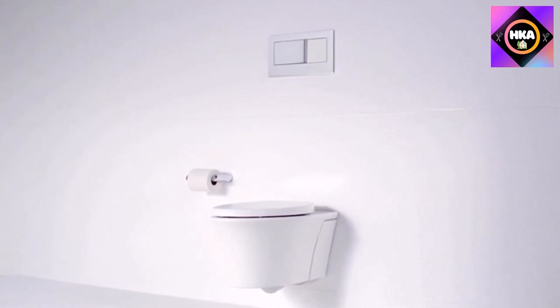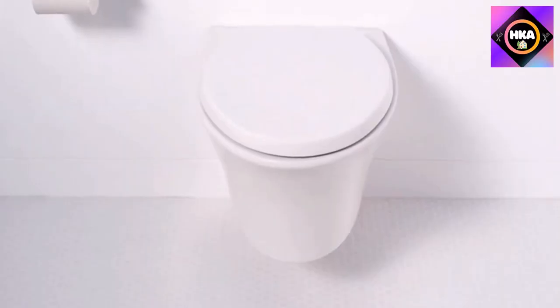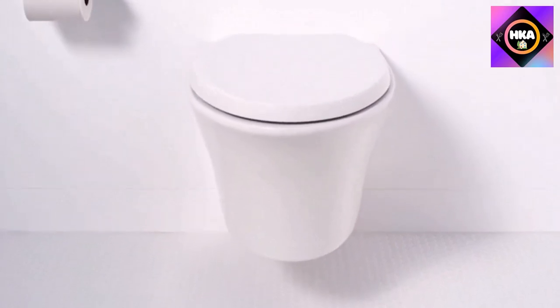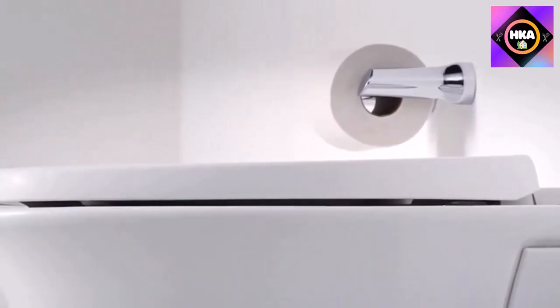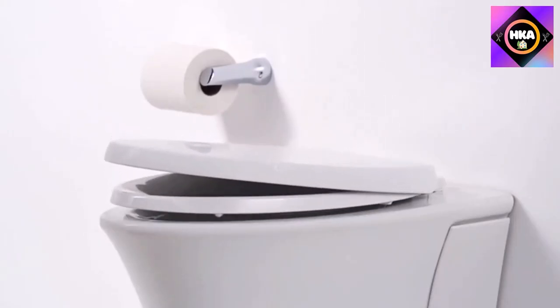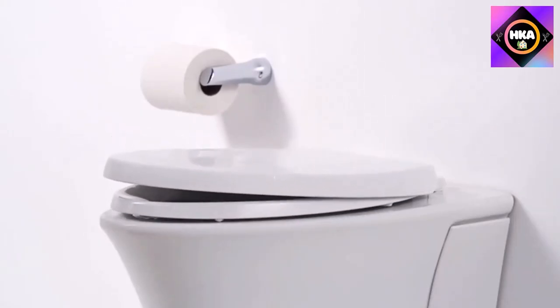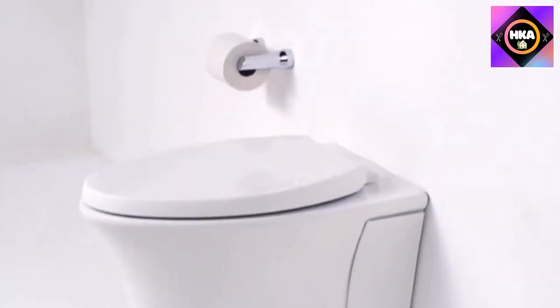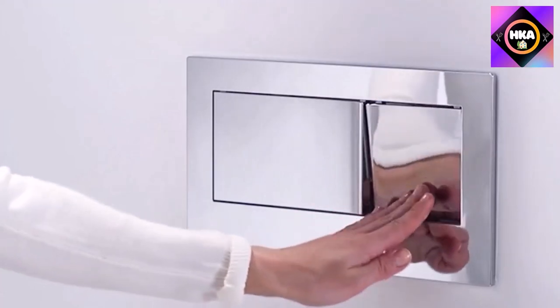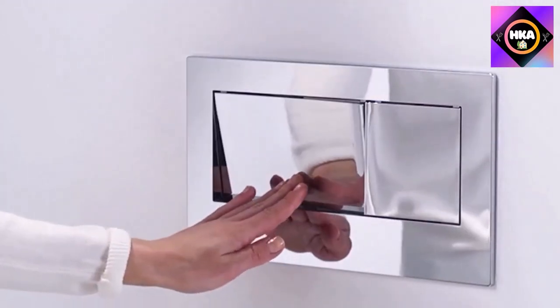Anyone considering a wall mounted toilet should be aware that some components are installed behind the wall. The Kohler Vale does not include an in-wall tank or flush actuator plate. The Kohler Vale wall-hung toilet comes with a quiet close seat and is available in four colors, white, biscuit, dune, and black. It's ADA compliant and meets EPA water efficiency standards.